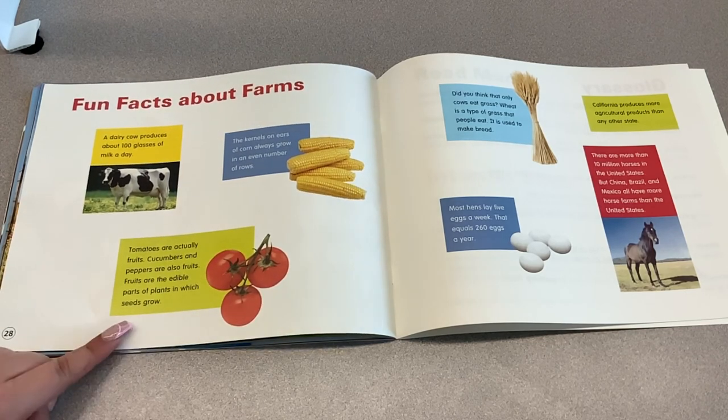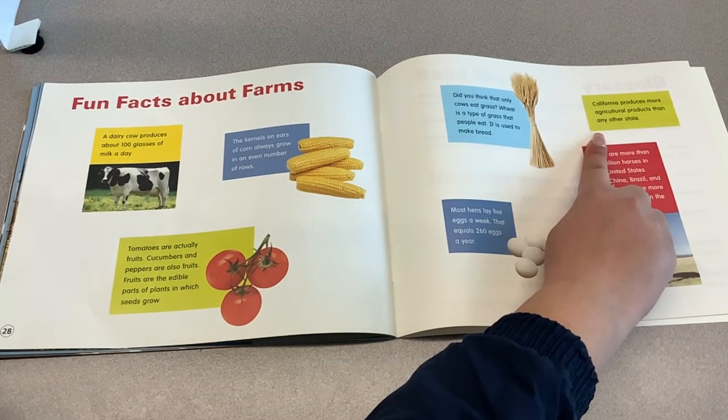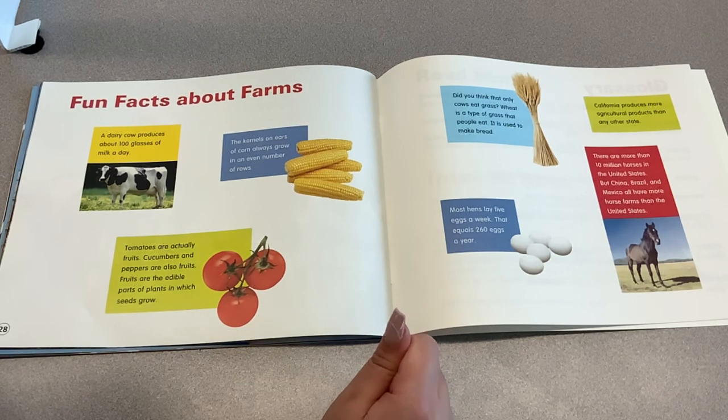Let's read one more fact. California produces more agricultural products than any other state. Okay, so we live in a state that produces a lot of food.